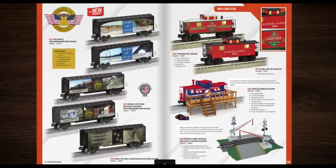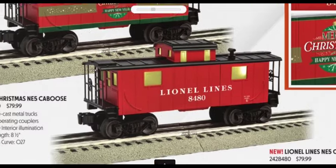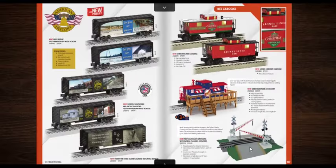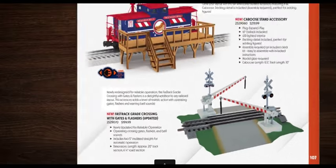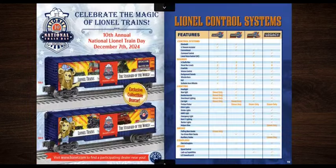2 new O27 cabooses are in the catalog, decorated for Christmas and for Lionel lines, priced at $79.99 each. And a new caboose food stand accessory is priced at $219.99. Lionel has also upgraded its fast-track grade crossing with gates and flashers, which now includes 2 insulated track sections and bell sounds. The new version costs $199.99.